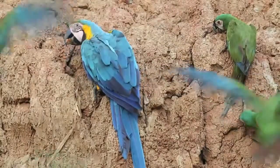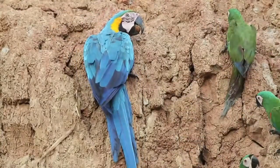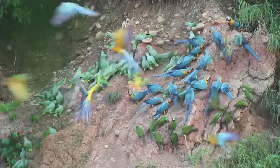So today we brought a high-speed camera and we're gonna try to capture the macaws doing this. Should be pretty cool.